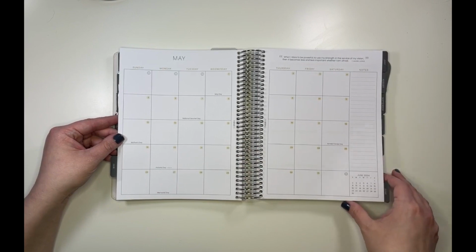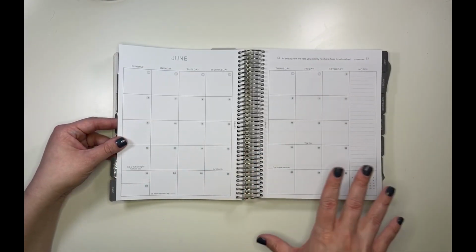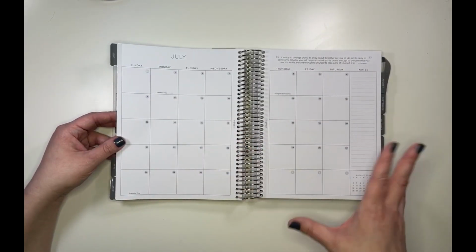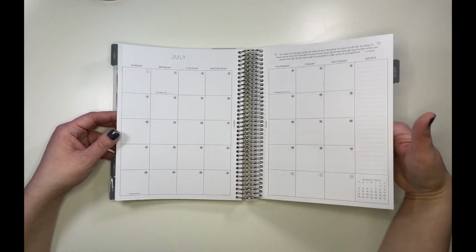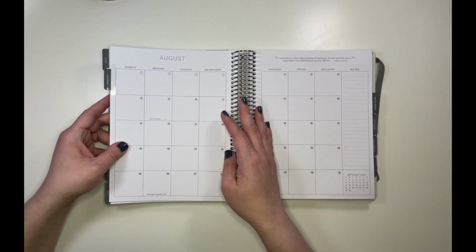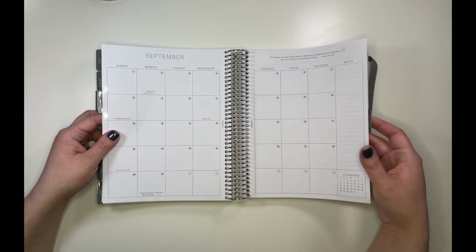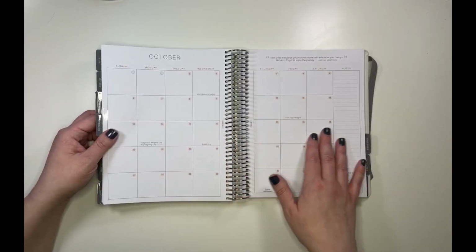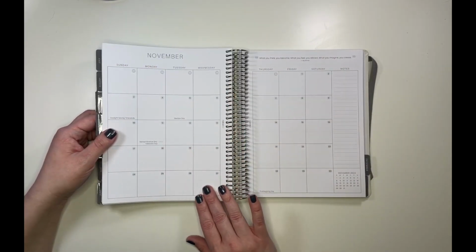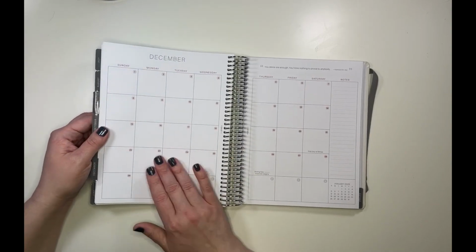May is all these pretty bright yellows. June is more blues, which will make my partner happy because that's his birth month. July again is more blues, but they're a different shade of blue. August is purples, which is fun because I love me some purple. September is more of the different kinds of grays. October is orange because, of course. November is more blue. And December is back to the pinks and reds.